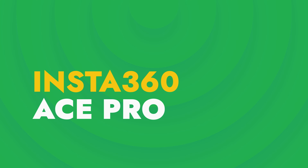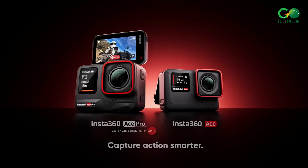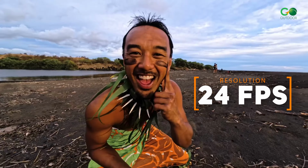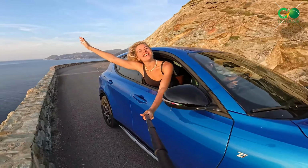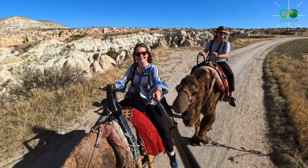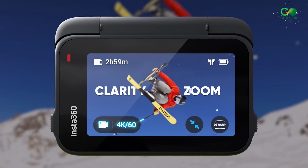Insta360 ACE Pro. The Insta360 ACE Pro boasts impressive 8K video resolution on paper, at 24 FPS. Consequently, when capturing fast-moving action, you may find it more practical to switch to 4K at 60 FPS.